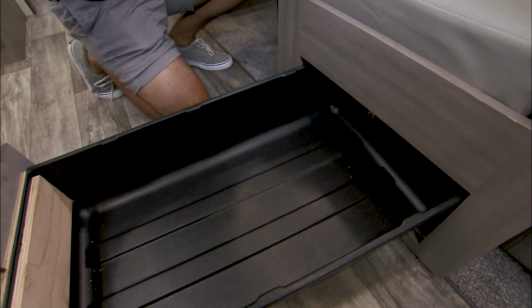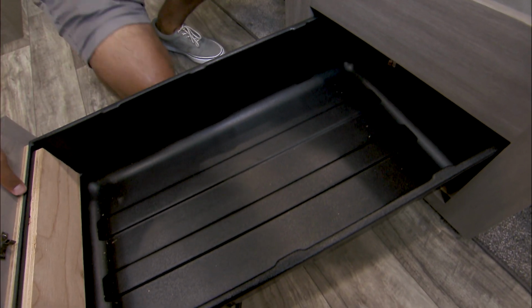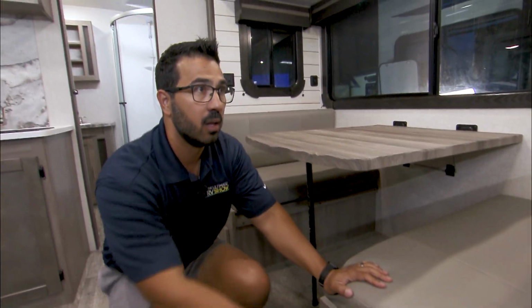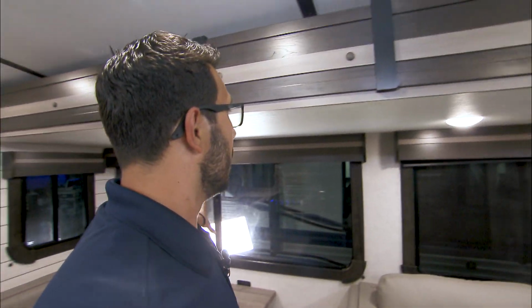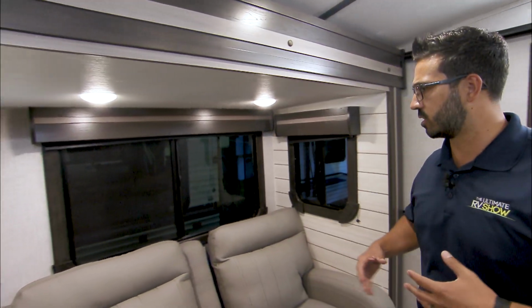Boom! You got nice big storage bins. You'll have that on both sides. It doesn't have any glides or anything, but it honestly doesn't need it, right? It's very simple to pull in and out and to operate, and that is excellent storage. Windows all the way across here. I do like the window treatments. I think they did a good job there.